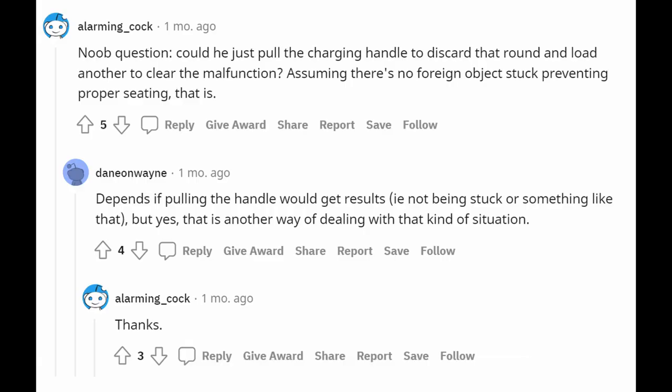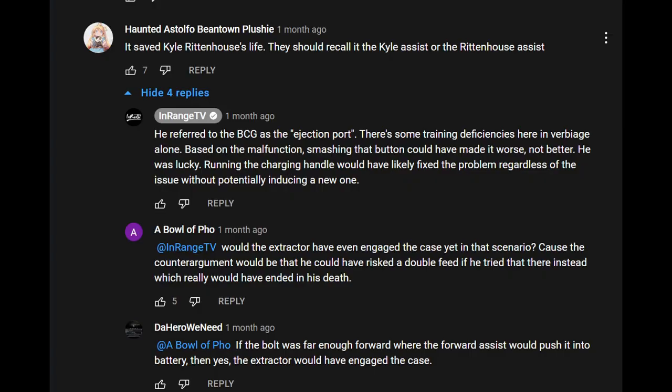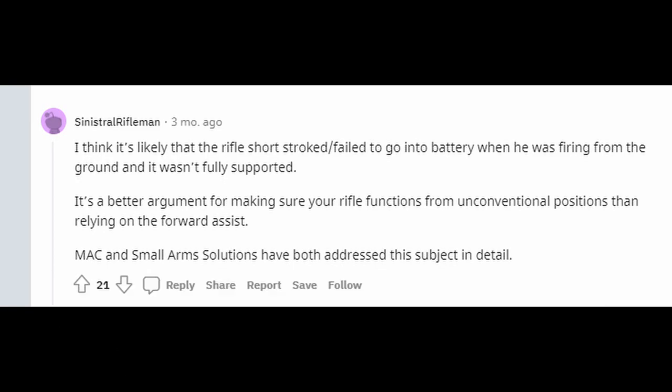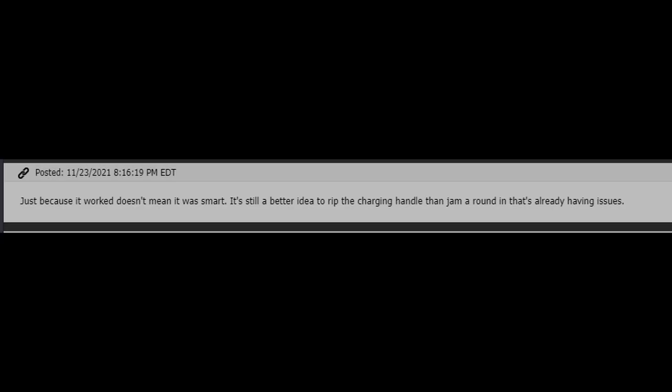Had he listened to any number of the so-called experts on the matter, he could have very easily received advice that could have got him killed. Does this sound hyperbolic to you? Well, here's just a sample of what paid professionals have to say about the forward assist.